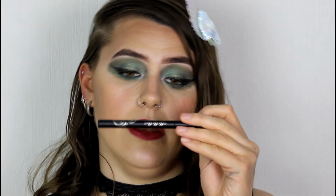The liquid pen. Now, this isn't the most pigmented black I've used. I wish it was a little bit more pigmented. It might come out differently if I wore it on its own instead of wearing it on top of eyeshadows, but it is a nice pen.